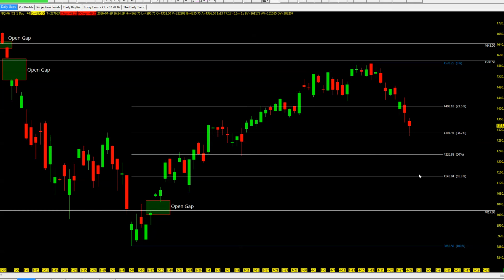As long as we continue to reach each level downside, we are making our way to the open gap down here at 4017. What puts us in that? Well, the intraday setup for the short to long-term holder, the NQ currently in that downtrend, which we just saw on the daily big picture.